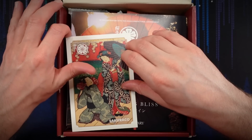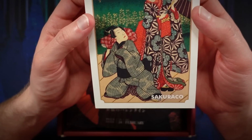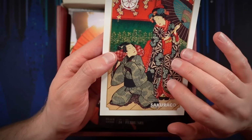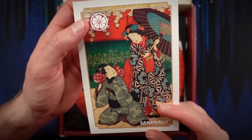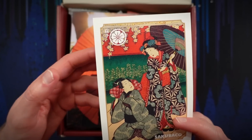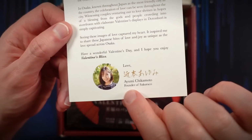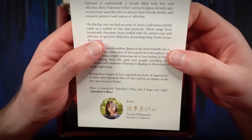Each Sakuraco box, of course, comes with a postcard, a special piece of art that is unique to this box, and typically themed around the theme of the box or the place where the box comes from. And on the back, we get a message from Ayumi Tsukamoto, who was the founder of Sakuraco, as it says.